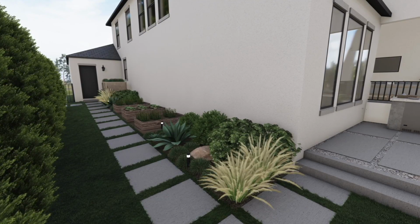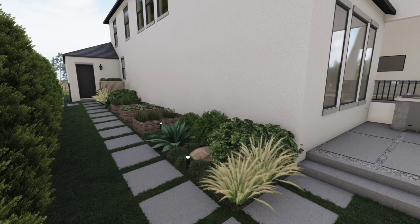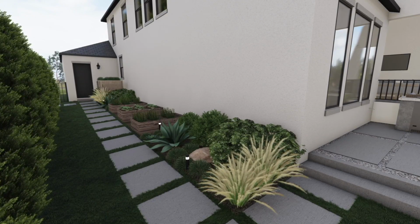I also had to think about some more functional aspects of the design, even though this design was super cute, super modern, and had a lot of interesting design details. I had to think about the fact that, for example, the little square pavers on the side of the house were probably going to be really annoying, because that's how I take my trash out to the front. When you have those little individual pavers and you're trying to roll the trash can, it's going to be hard to roll it.